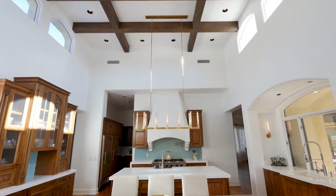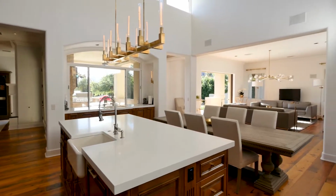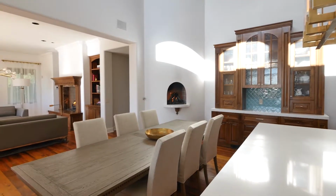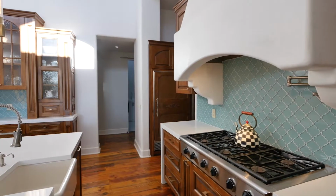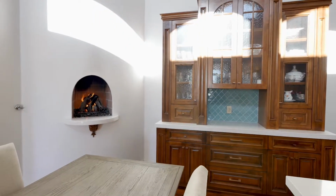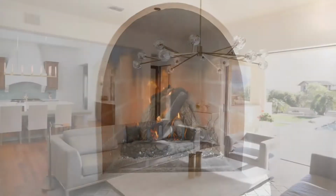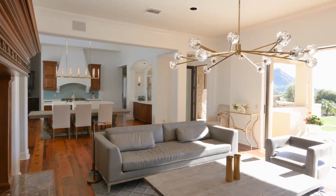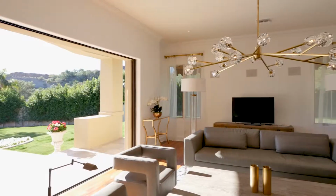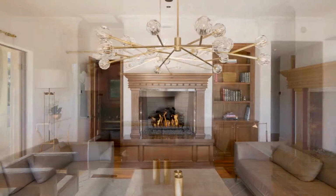The kitchen, with its high exposed beam ceiling, boasts a huge center island, gorgeous custom cabinetry, a fireplace, and high-end stainless steel appliances. The family room is focused around a huge gas fireplace, and with large sliding doors allows the warm Arizona climate to flow through the house.